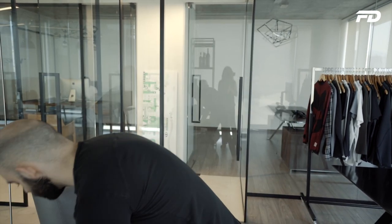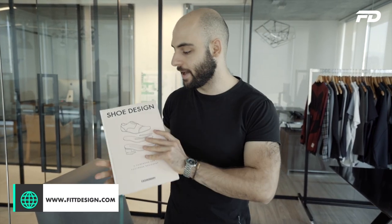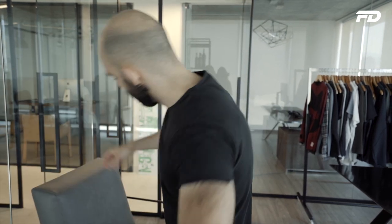And then lastly, we have shoe design, which is an area that I'm really interested in getting more and more into. We've had some shoe design clients in the past, and obviously with sportswear, shoe design is key. So this is also the third representation of that, but that's pretty much it from an office tour standpoint.